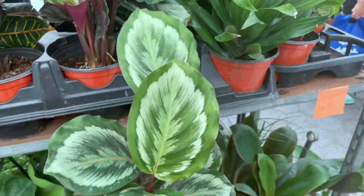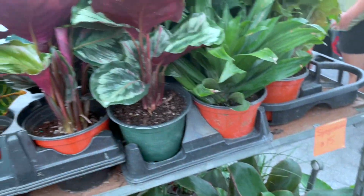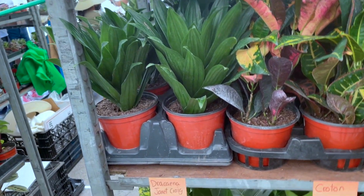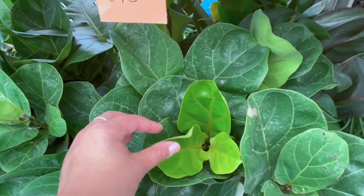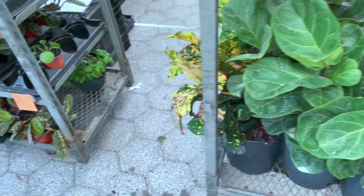I definitely did contemplate getting this one because it looked so healthy, and usually they don't look this great in store. But I'm taking a break from calathea right now because I have a little bit of a spider mite outbreak and I don't want them to make it worse. Also some really adorable fiddle leaves. These are a great size if you just want to try one out without committing to, you know, a 10-foot tall tree.